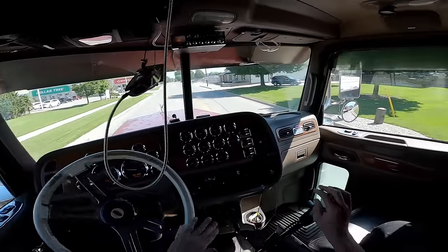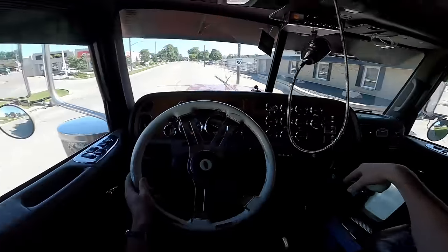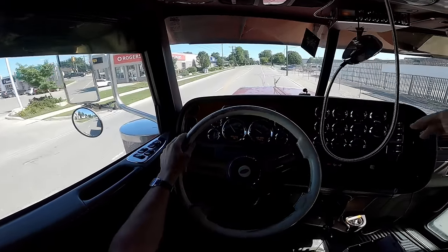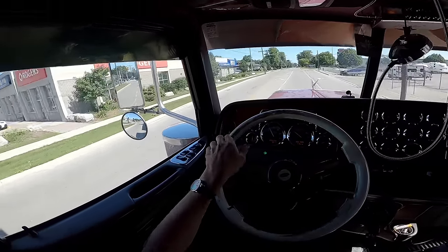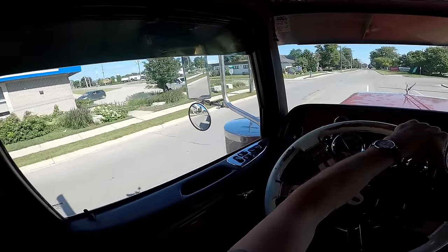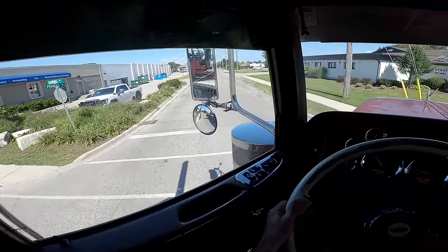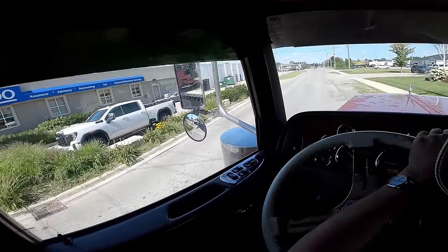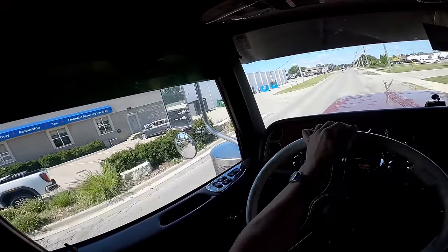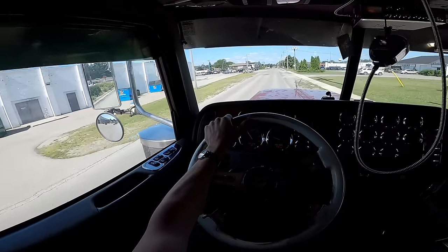See, I need all this room in the left turn lane so I don't hit the curb over there. But it's not quite built for trucks to be on this road, but we're not on it for long because we're turning right down here, which is also probably not really built for a truck, but we're gonna make it in here, hopefully without going over that curb. Yeah, we're tight, but it's in.